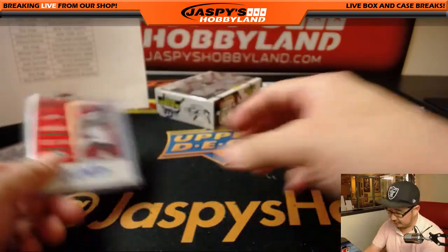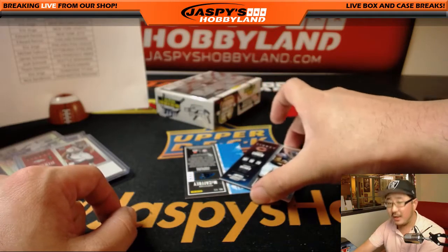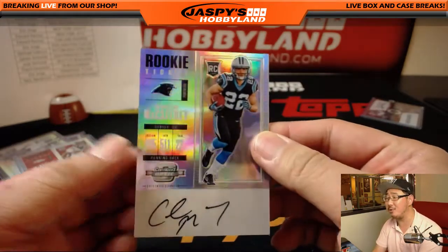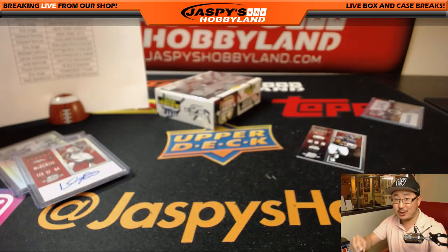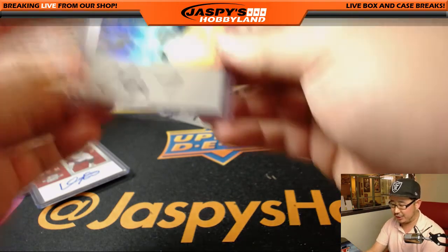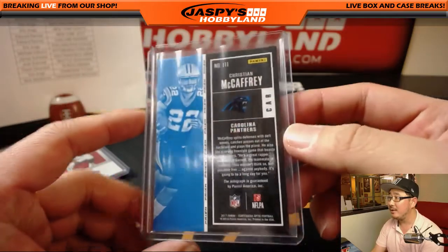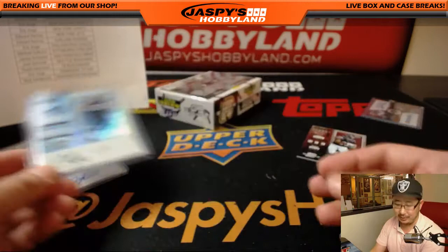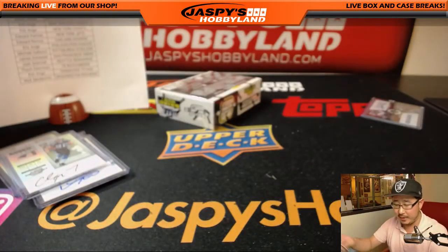Out of 75. Tariq Cohen reveals a Panther. It's a Christian McCaffrey. Last spot mojo, Ed Ramos. There you go. With the special price as well. Last spot mojo nails the Christian McCaffrey rookie ticket auto. We haven't seen too many parallels on this, but still a nice hit nonetheless. Nice on card as well. And Tariq Cohen, of course. Speedy Tariq Cohen for the Bears and Tim.